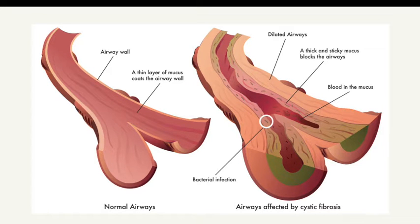CF causes swelling in the airway walls and lines these passages with thick, sticky mucus instead of the normally lubricated surface. This can be detrimental for a patient suffering with CF because it not only constricts airflow, but can harbor bacteria and viruses in this thick mucus.